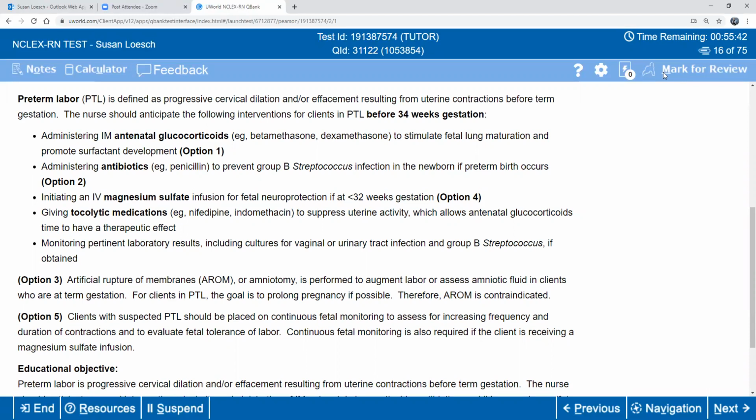Okay, so think about what's happening here so that you can make a decision. You want to talk yourself through, analyze that question. Okay, what's going to happen if I do this? What's going to happen if I do that?